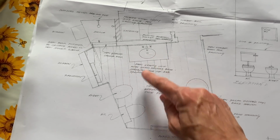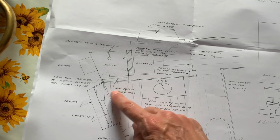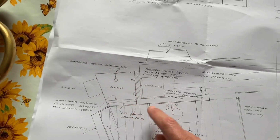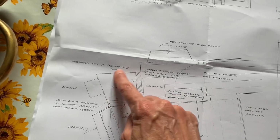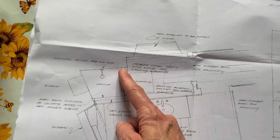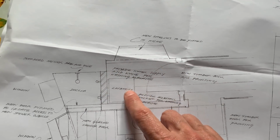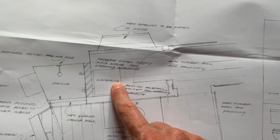Stone or marble sink. You've got the loos here, and then the windows here. And then we're gonna break through this wall and put the shower there. So the shower is gonna go there. Then we're gonna erect a wall here. And within this space is where the lavatrice, so the washing machine, is going to go.